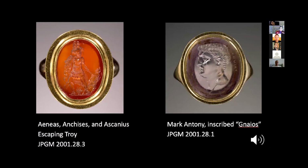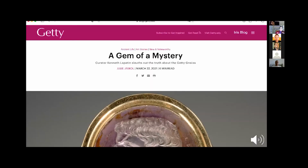Two of the dozen Ionides gems acquired by the Getty in 2001 can be traced back to Rosarena. This carnelian depicting the Trojan hero Aeneas escaping Troy with his father and son on the way to found Rome on your left, and on your right, a stunning amethyst intaglio of Mark Antony, inscribed Gnios. The amethyst, however, was not carved by Gnios in the early Augustan period, as previously thought, but was in fact carved in the early 19th century by Giovanni Calandrelli for Prince Poniatowski. But that's another story, which you can read about here on the Getty's blog and in the most recent issue of the Journal of the History of Collections.